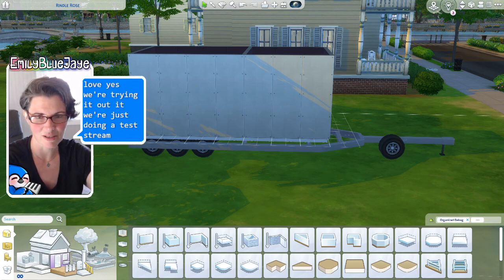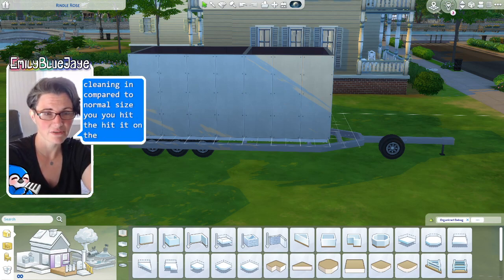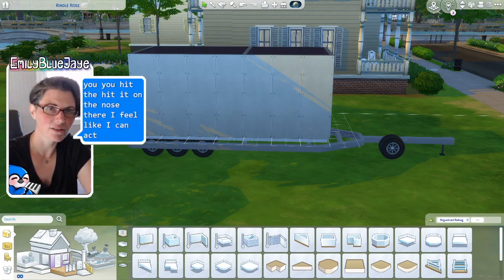The best thing about a tiny house is that it has like a quarter of the amount of cleaning compared to a normal size one. Math, you hit it on the nose there. I feel like I can actually take care of this house.